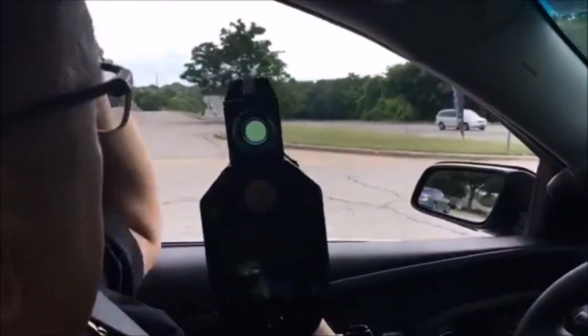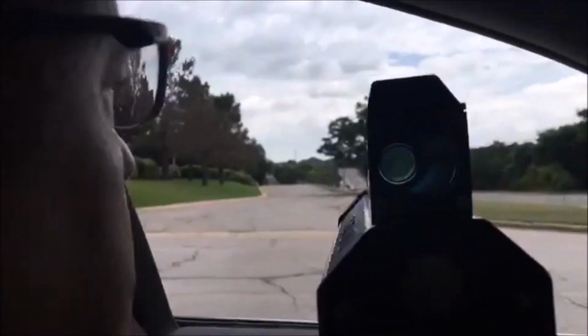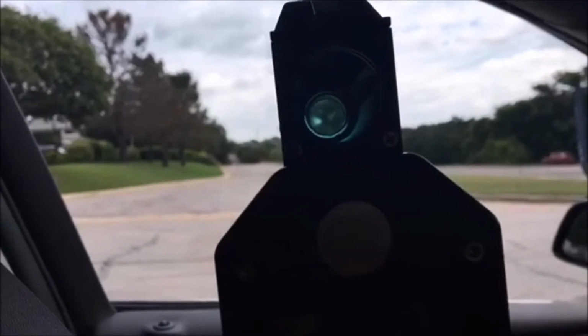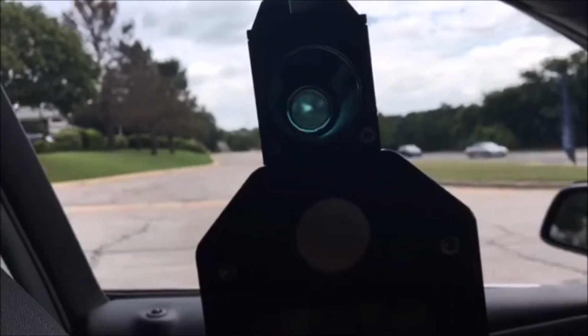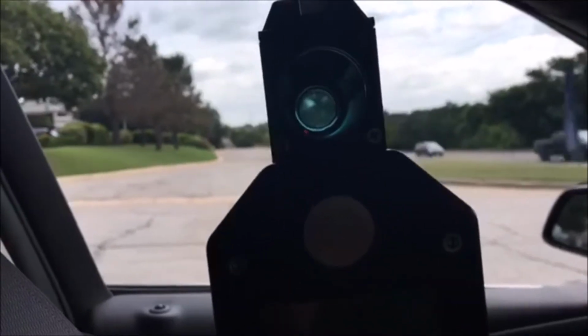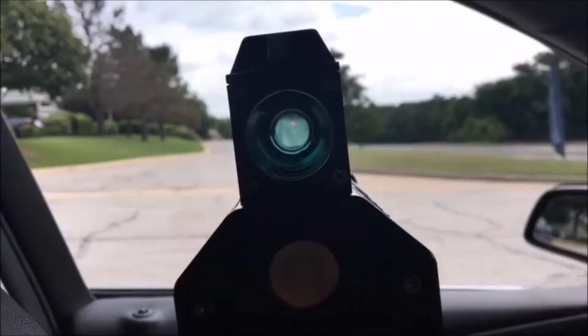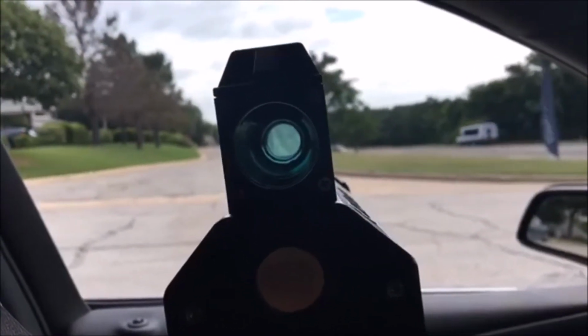And what you're looking through, Scott, if you'll hold it there, I'm going to try and get a little bit better view of the sighting system that we use. It's almost like a red dot sight. Those of you that are familiar with scoped weapons, you can see the red dot in there if I can get it just right. There we go. And that's what he's using to sight in a vehicle down the road.